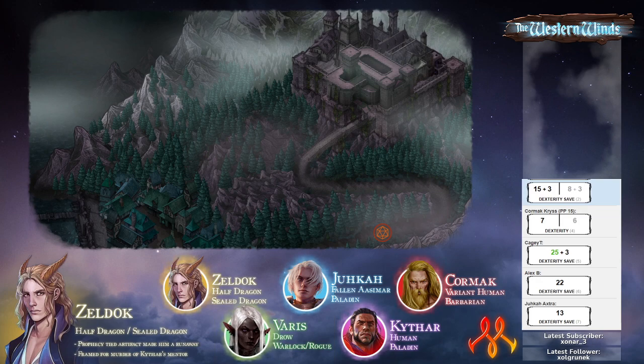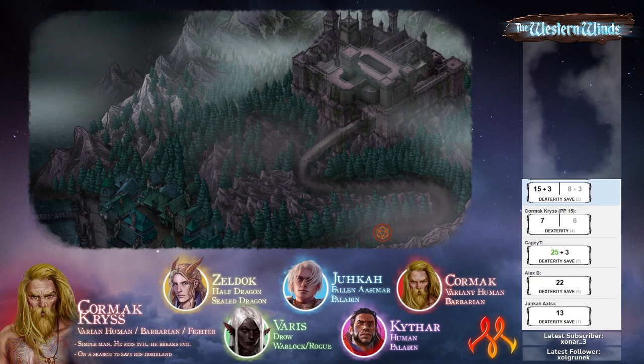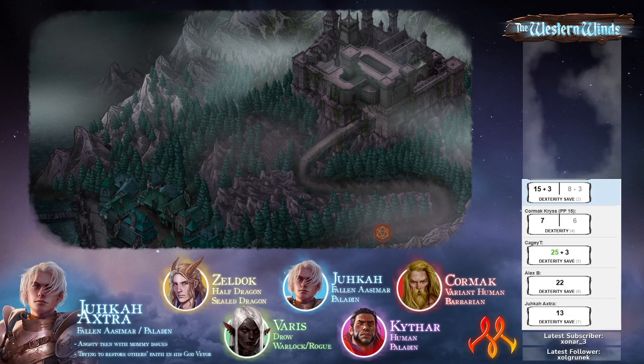The thing does not light up. Nothing lights up. Damn. Just Cormac. Just Cormac. Wow, Cormac looking cool. Kythar, I'm the only magical thing here. Sorry, Cormac.